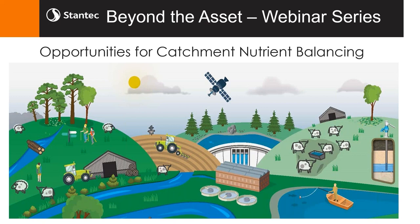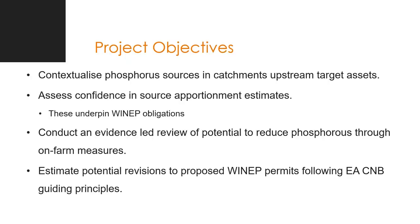environmental protection program, Severn Trent Water's environmental protection scheme, STEPS, since AMP6. So over the last 6 months, we've been looking at the wastewater side and opportunities in the catchment to reduce phosphorus load through on-farm measures. So this talk is going to go through the evidence base. These are the objectives of the project.